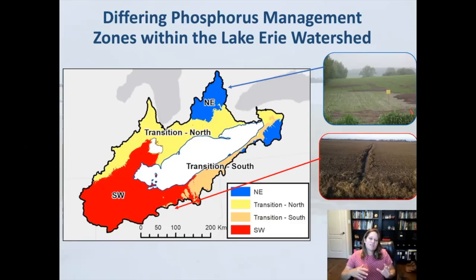So when we start to think about the climate, things like snow melt versus having less snow and periods without snow cover, when we think about flat clays versus sloping loamy soils, we start to think that this may have implications for how phosphorus is moving from farm fields. And because of this, this might have implications for how we might strategically manage those phosphorus losses, which is really going to be the next portion of my presentation.